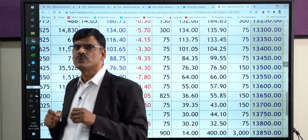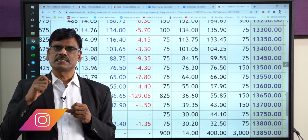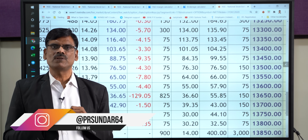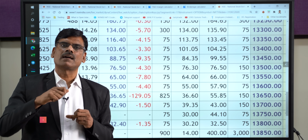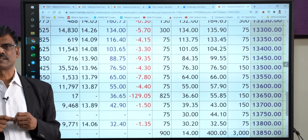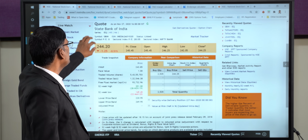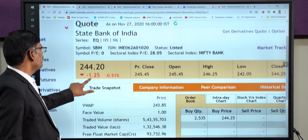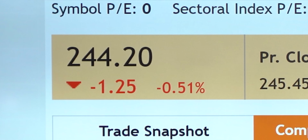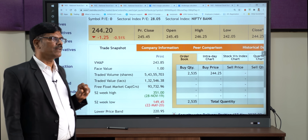I am going to give you a specific example how this buying of option is useful compared to buying it in the cash market or buying it in the futures market. I am going to show you one example. I am going to take State Bank of India. So, look at State Bank of India. The price is around 245 rupees.